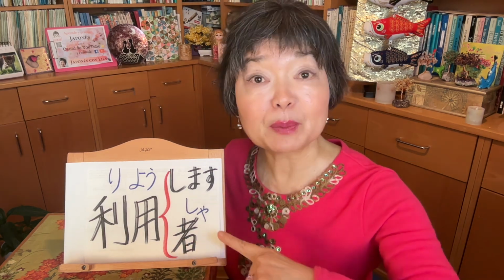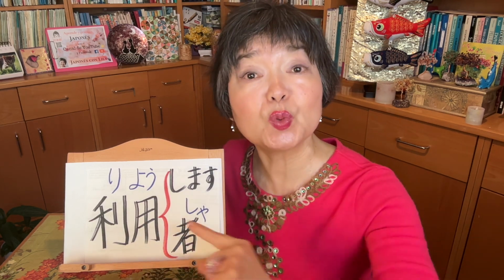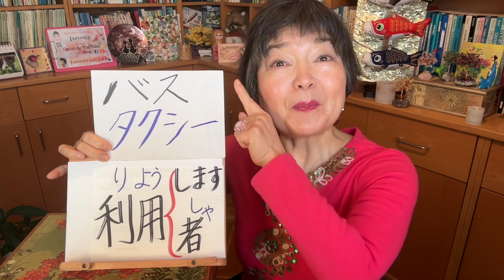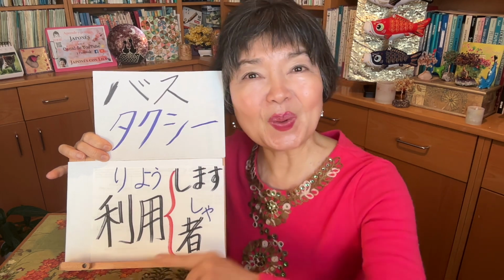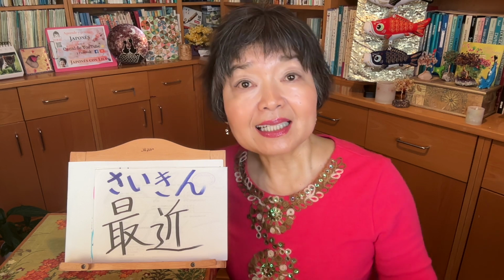利用者。This means the person. And 利用, the person who takes advantage of something and the person who utilizes something. 利用者 user. Bus users, バスの利用者。Taxi users, タクシーの利用者。Recently, the number of taxi users has been decreasing.